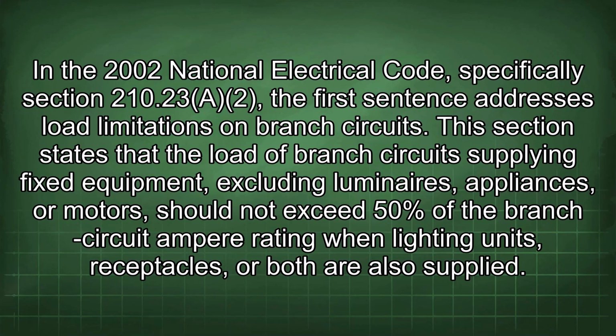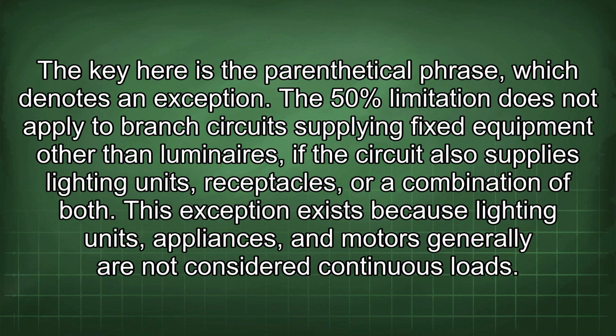In the 2002 National Electrical Code, specifically Section 210.23(A)(2), the first sentence addresses load limitations on branch circuits. This section states that the load of branch circuits supplying fixed equipment, excluding luminaires, appliances, or motors, should not exceed 50% of the branch circuit ampere rating when lighting units, receptacles, or both are also supplied. The key here is the parenthetical phrase, which denotes an exception. The 50% limitation does not apply to branch circuits supplying fixed equipment other than luminaires if the circuit also supplies lighting units, receptacles, or a combination of both.